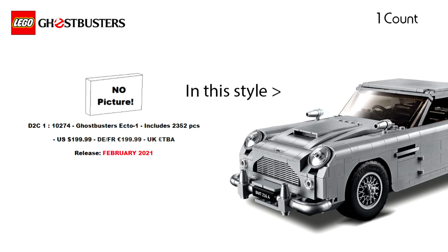I'm not really too sure what's going on with that movie, but LEGO is deciding to release this D2C in February of 2021. That being set number 10274, Ghostbusters Echo 1. This is going to be in the same sort of style as the Aston Martin that we saw for James Bond, which I'm really excited to see how this one turns out.